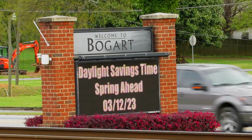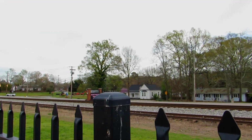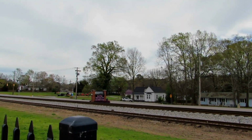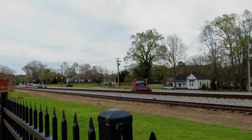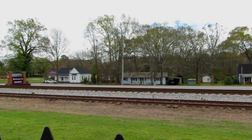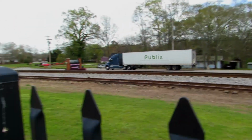Well, as the sign says, welcome to Bogart. This is a town my mother and her mother stayed in for a few years. I would often come up here and spend the night with her mother when I was really little, and that's who I'm with today. If you guys saw my video I filmed here recently of the CSX auto train that came through, I was across the street there where the row of houses are.